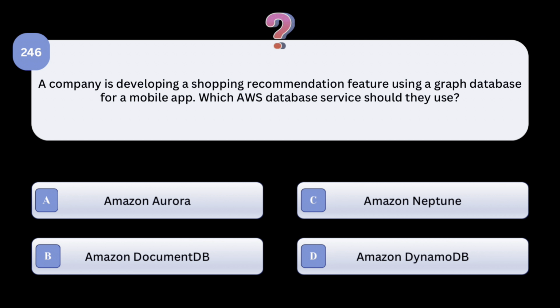A company is developing a shopping recommendation feature using a graph database for a mobile app. Which AWS database service should they use? Correct answer: Amazon Neptune. Explanation: Amazon Neptune is a purpose-built graph database service optimized for storing and querying highly connected data, ideal for recommendation engines. Why others are incorrect: Aurora, relational database, not designed for graph workloads. DocumentDB, best for document-based use cases. DynamoDB, NoSQL key-value, not suitable for graph relationships.